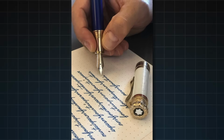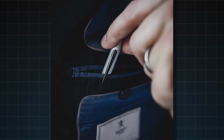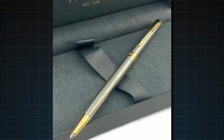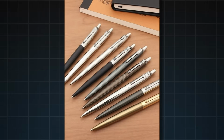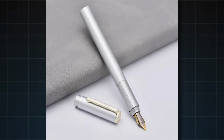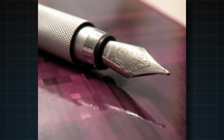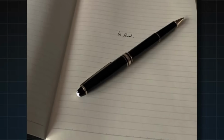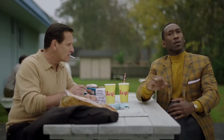Now let me be clear, this isn't about carrying a pen just to carry one. It has to feel good in your hand, look sharp in your pocket, and write like it means something. I'm talking about brushed steel, matte black, brass, resin, classic colors, clean finishes, minimal branding. Mont Blanc, Lamy, Parker, even a Muji aluminum pen if you want that Japanese minimalism. What matters is that it feels personal and permanent. This is the kind of pen you use to sign big things, contracts, love letters, a note to your son, a card to your wife. It's more than a tool. It's an extension of your identity.